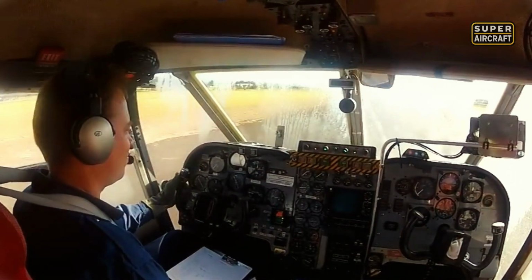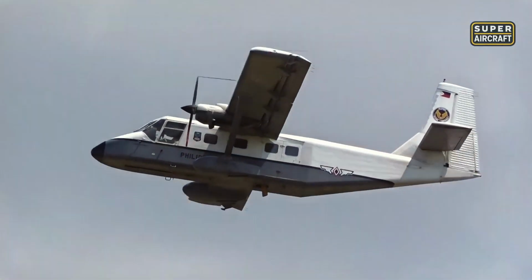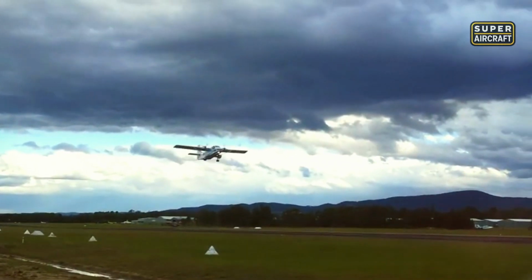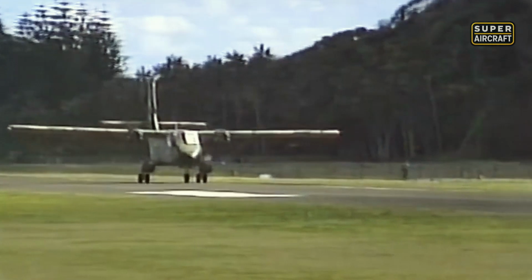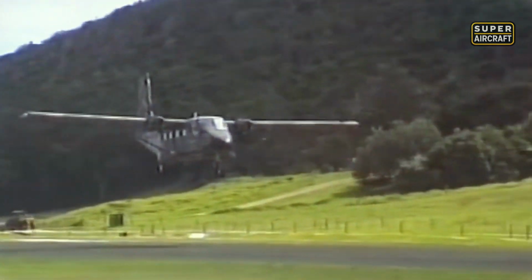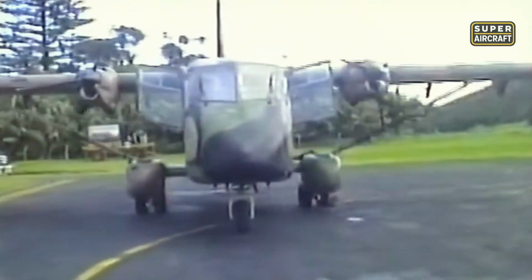Equipped with large side doors, a reinforced cabin floor, and panoramic cockpit views, the Nomad served in roles from border patrol to air ambulance. Cruise speed was modest at 160 knots, but its rugged construction and adaptability made it indispensable in civilian and military operations alike. It operated in Southeast Asia, South America, and the Pacific Islands, where infrastructure was limited but aerial access was essential.